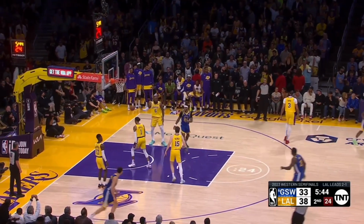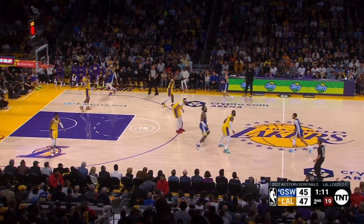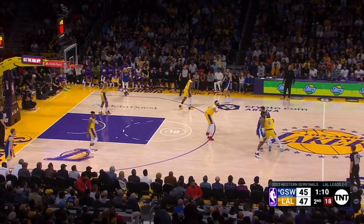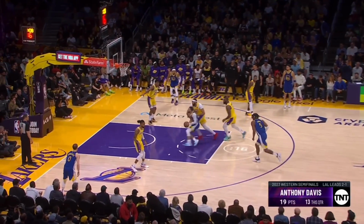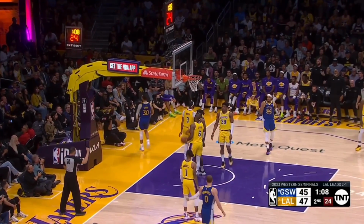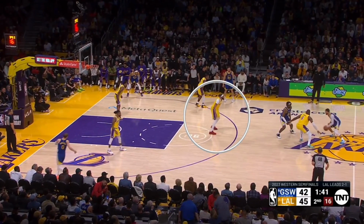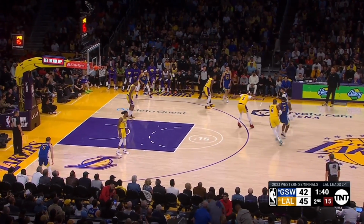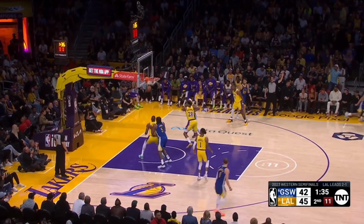And remember, it's not easy to just switch onto Steph because of his range. So when he's coming downhill here, Davis is worried about the pull-up three. Curry uses that to his advantage, crosses over, and finishes nicely. And the possession before, it's the exact same action. Davis steps up to switch. And I think the Lakers will live with this, but it's still a Steph Curry clean 28-footer.